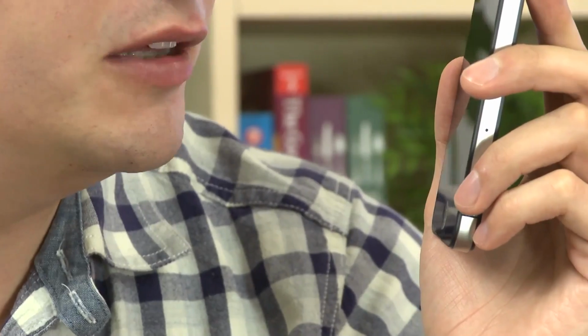For example, it can't look for businesses outside of the US, which is a bit of an issue. We don't know when Apple will be bringing this feature to the UK. We could possibly ask Siri. "When will you be useful in Britain?"